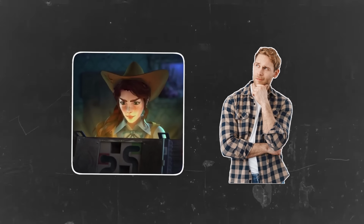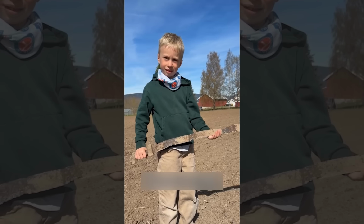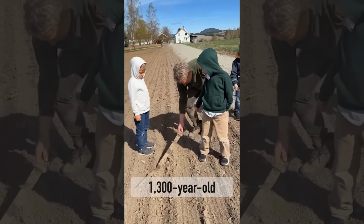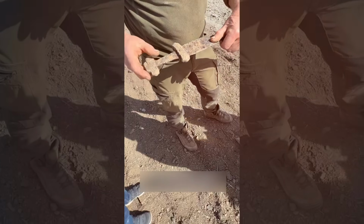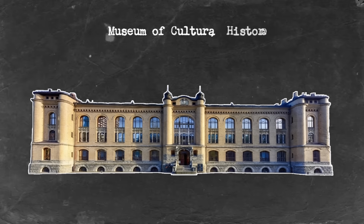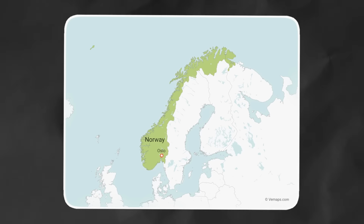Could a simple school field trip ever lead to a legendary historical treasure? While exploring a farm in Norway, 6-year-old Henrik Mortved discovered a 1,300-year-old Viking-era iron sword poking from a plowed field. He retrieved a 1-meter rare artifact, which experts now preserve at the Museum of Cultural History in Oslo.